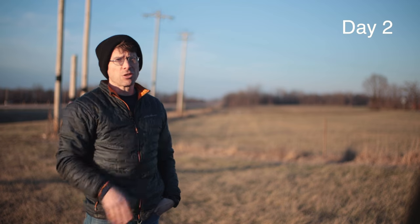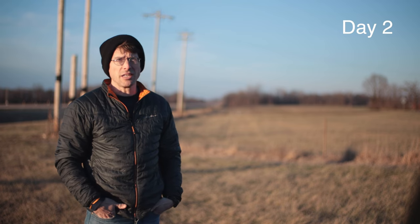Okay, today is day two at the coal mine. Yesterday was the first day. I stayed pretty well until it got too dark to do much shooting, and I also stayed to do a little bit of night shots. One of the cool things about the coal mine is that it's really lit up with lights at night.